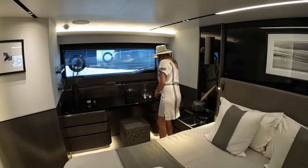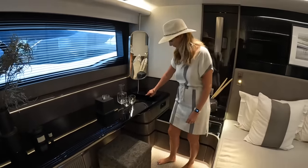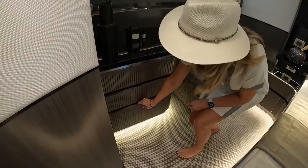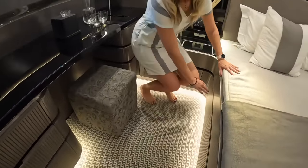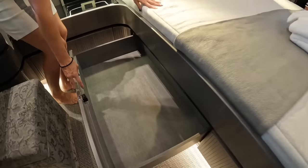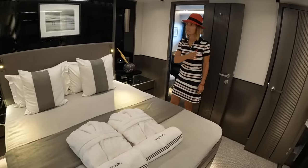Let's see. We've got space for makeup or jewelry. Cool. It's a good little workspace. Several drawers. You also have drawers in the bed, you guys. You do? Yeah, and that's a good size. Oh yeah, actually, this one is really large. Huge. Yeah, I like how they kind of rounded this whole design around. It looks really nice. Just kind of continues these rounded corners.